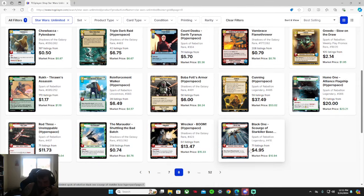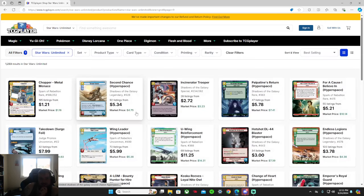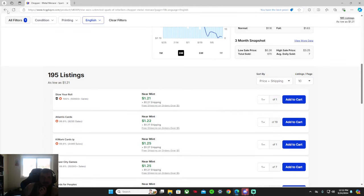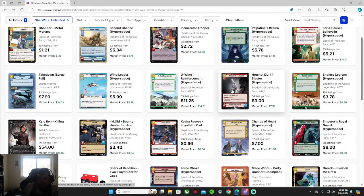Okay, Black One. That's Hyperspace Black One. Man, I was about to say Black One stocks on the rise, but no, we're kind of in the hyperspace territory right now. Chopper being $1. Has it been $1? I know it was more expensive for a while. Not really. Okay. I know there's some Ray Yellow list running it, and there is possibility for more Spectres next set. So maybe Chopper sees some play if Hera becomes at least playable, right? But who knows if that'll happen.